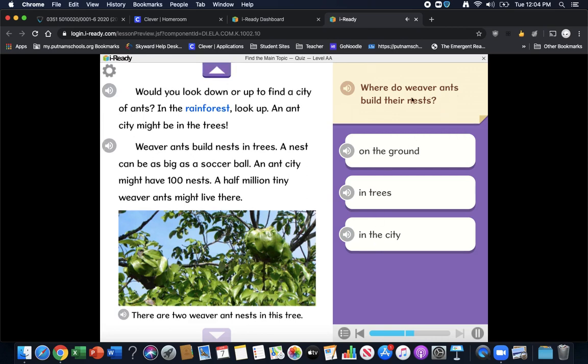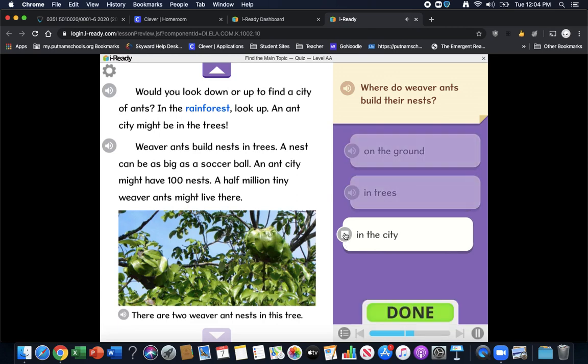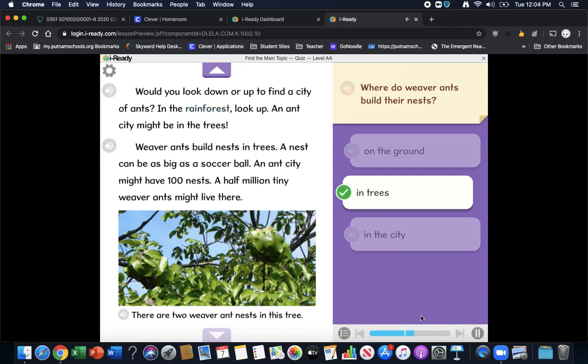Where do weaver ants build their nests? On the ground, in trees, in the city. Oh, I did not mean to click on that one. Do they build them in the cities? No, because they live in the rainforest. Are they on the ground? No, because it told us to look up in the trees. Very good.